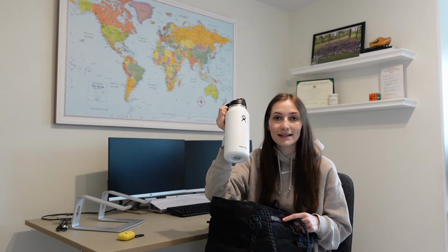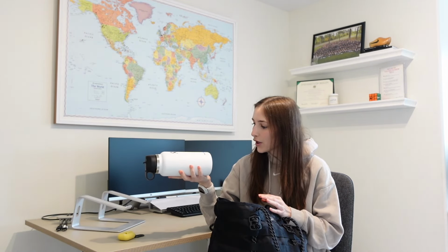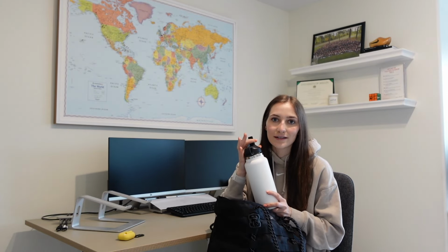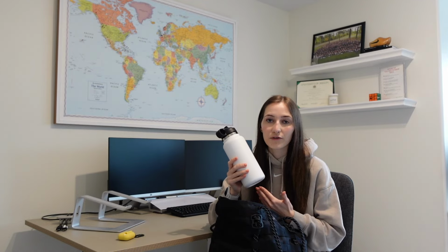Next thing in my bag is this water bottle. This is my Hydro Flask. This is my emotional support water bottle. Everybody has one. This is the 32-ounce wide mouth with the straw lid, and the straw lid is a game changer. I love this water bottle because I don't like any smaller ones because I find myself having to fill them up so much more frequently.